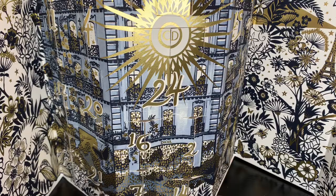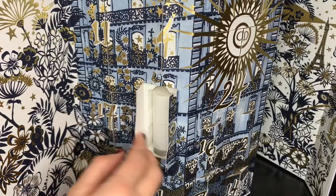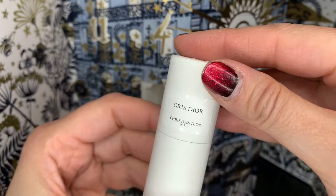Here's number 20. Let's see what we get from Christian Dior today. Let's open the door. Okay. It's going to be probably a cologne or perfume because of the way it was packaged. Oops. Last time I closed the calendar on you. Let's see. Gris Dior, Christian Dior Paris. I'm going to guess it's a perfume again. Yeah, it's purple. It's got a little purple tinge to it.